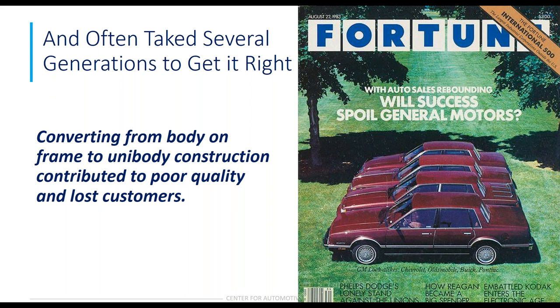They did body on frame very well. They did not have great experience. Although they did do some unibody, they did not have a lot of experience in it. This is maybe my all-time favorite Fortune magazine cover, partly because, yes, in fact, I owned two of those cars. I owned a Buick and an Oldsmobile, and I thought they were different. Looking at it, clearly they weren't different. But they were really not great cars. And there's a good reason for that.